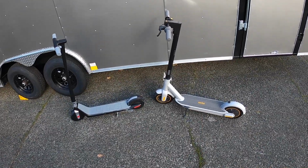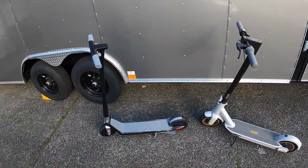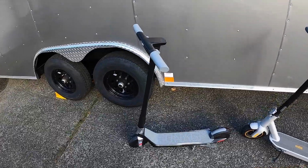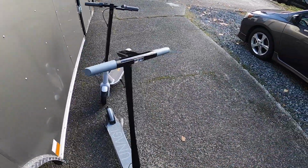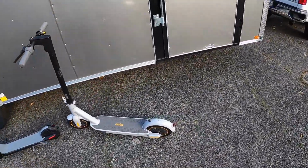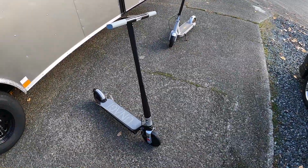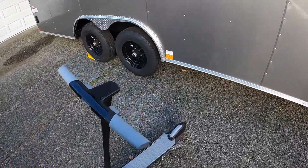And here are the two scooters. You have the Segway Ninebot Max, and then you have the Unagi E500, both unboxed and outside. So we have the two scooters. I'll go over the Unagi E500 first.